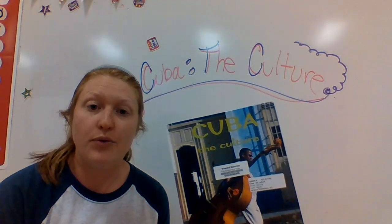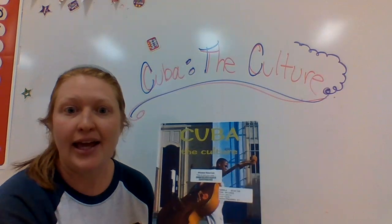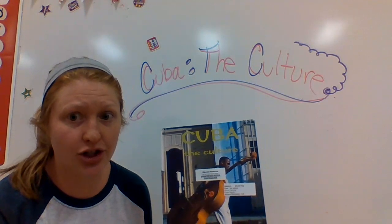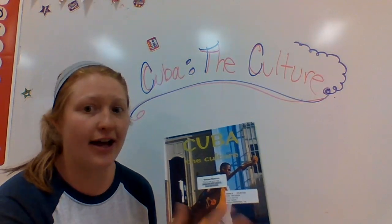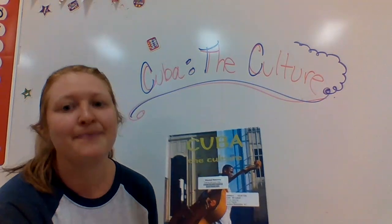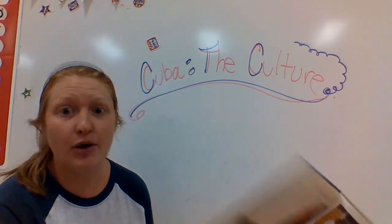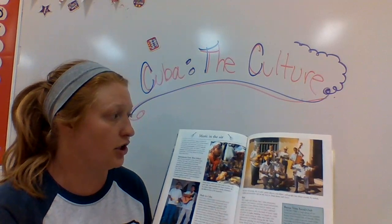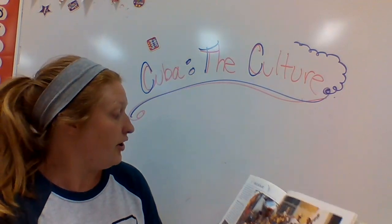Now, one of the countries in Latin America is called Cuba. And I have this great book about a ton of things about the Cuban culture. Music is a huge part of it. In fact, almost every page in this book mentions something about music. But there is a section just about music, and I'm going to skip to that. Here we can learn about Cuban music traditions and all the kinds they have.